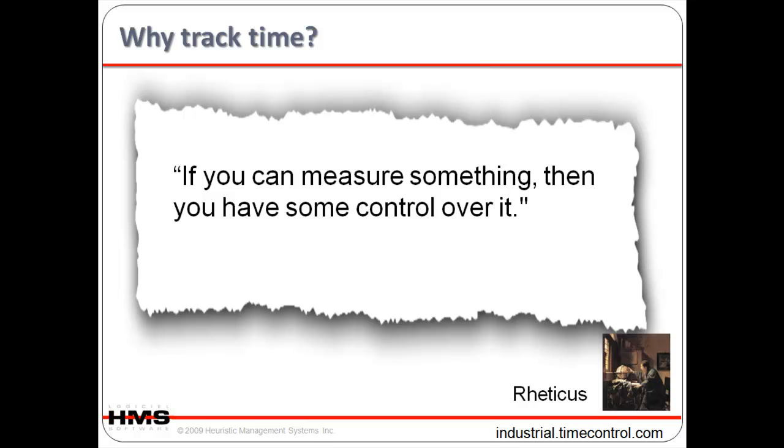The astronomer Rheticus, a long time ago, coined a phrase that is now very popular in the project management world. He said, if you can measure something, then you have some control over it. These days, we've paraphrased that in the project management world to say, what gets measured gets done. And we believe in that strongly here at HMS, both in our EPM practice, but also in the timesheet business. If you can track what is actually happening task by task, then you have some chance of gaining control over it.